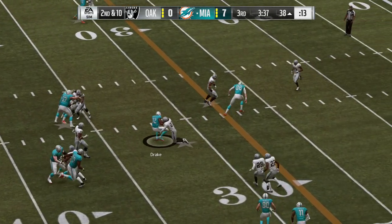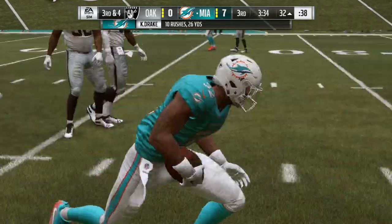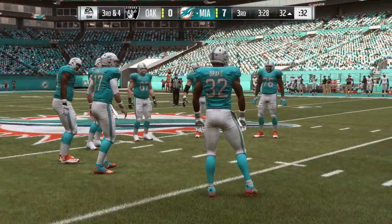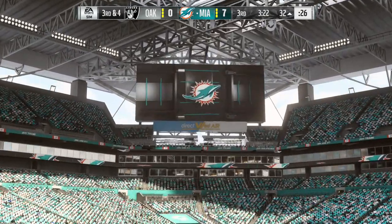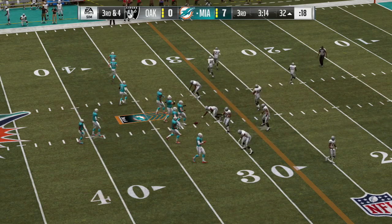Draw play. Tannehill gives to Drake, and he's going to fight his way forward here for a modest gain. A 6-yard pickup on the ground that time, and that'll make it 3rd and 4 coming up. Looks to me like maybe there's a little attrition setting in with this drive, because when you see that type of a run, I get the feeling the defense is getting a little bit tired. And that's the last thing they need, especially when they look up at the scoreboard.